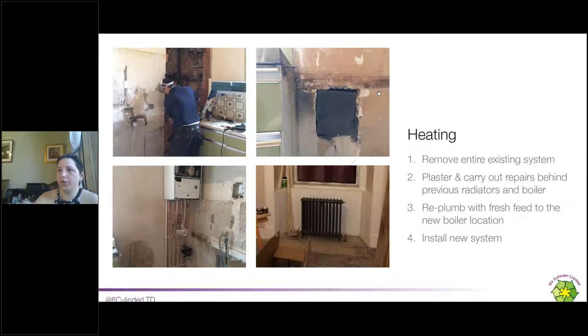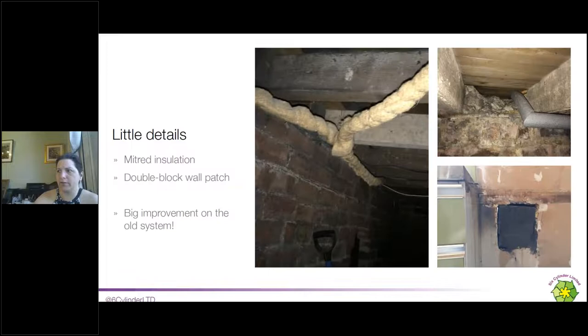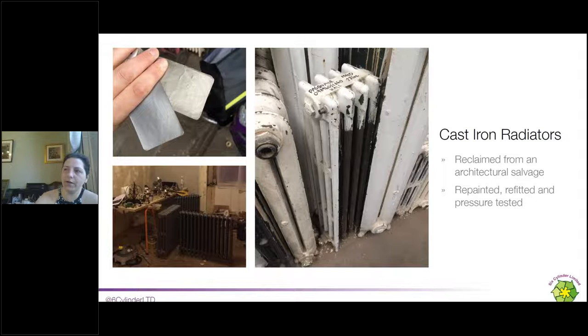Heating. So the heating was pretty straightforward. Reclaim things. I intentionally did reclaim all the cast iron radiators. Mainly this came from a couple of heating engineers I know who had very poor opinions of new cast iron radiators coming from China. They felt they were very poor quality. So they said, by all means, go back and reclaim them. They're much better quality, and if you get them cleaned out and fixed, they're actually just fine.